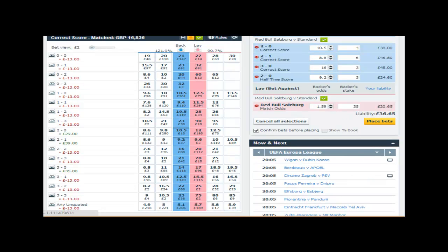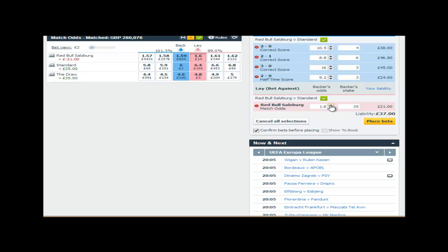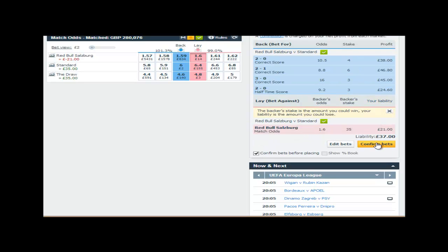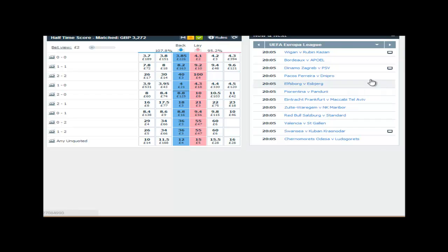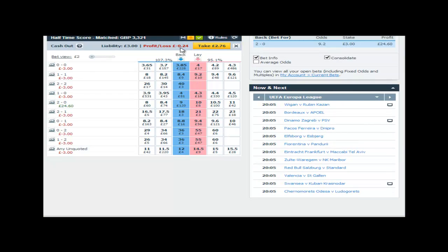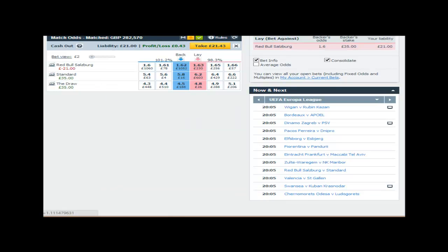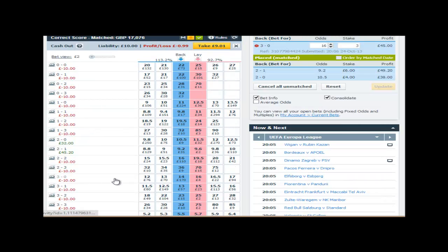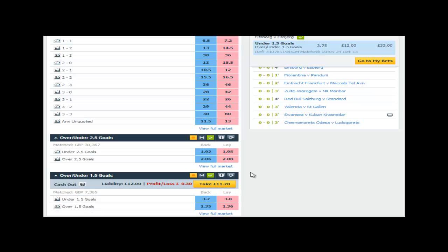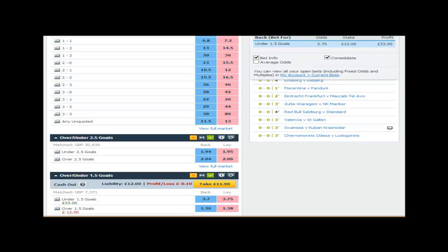The third game, Red Bull Salzburg against Standard, in which I laid the favourite Red Bull, playing at home, at 1.6, plus backed certain correct scores, 2-0, 2-1, 3-0 and 3-1 to Red Bull. I also backed 2-0 in the half-time score market. I laid Red Bull for £35. The stakes are weighted really towards a draw or a Standard victory. The insurance cover on 2-0, 2-1, 3-0, 3-1 would give us some profit should Salzburg actually win the game.